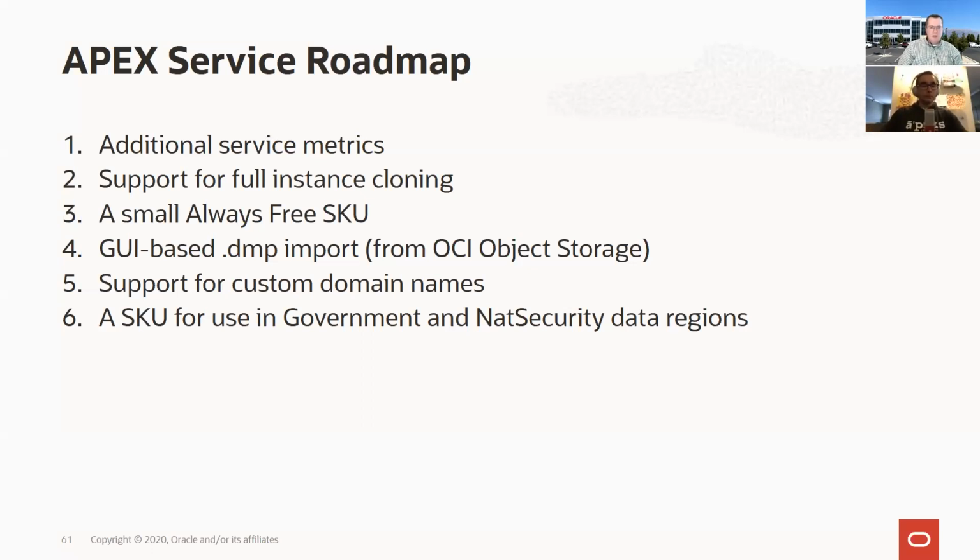In fact, I was on a call about that earlier this morning. So that is something we are intending to support. And we also have started the wheels in motion on a small, always free version of Apex service. So it'll probably have similar limitations to the always free autonomous database. One shared and somewhat oversubscribed OCPU, limited probably to 20 gigs of storage. But we want to have an always free version of this Apex service specifically.